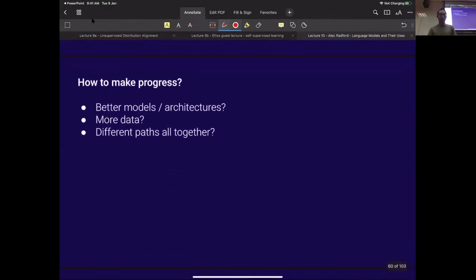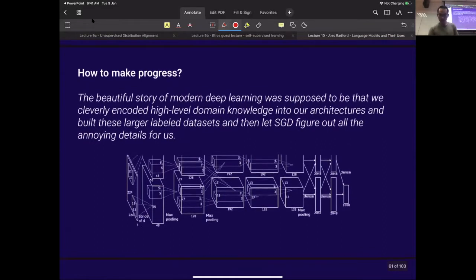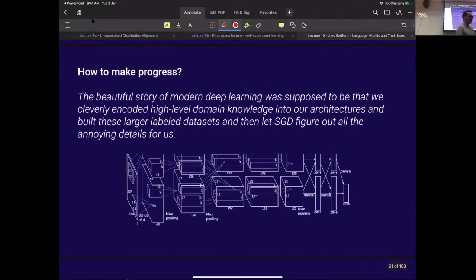To make progress, we perhaps need better models or architectures, or to introduce more data, or have different paths, or approach it in a new way. And that's my part of the presentation and lecture.